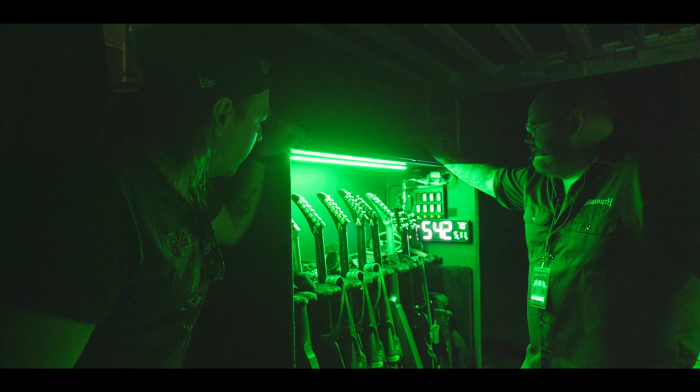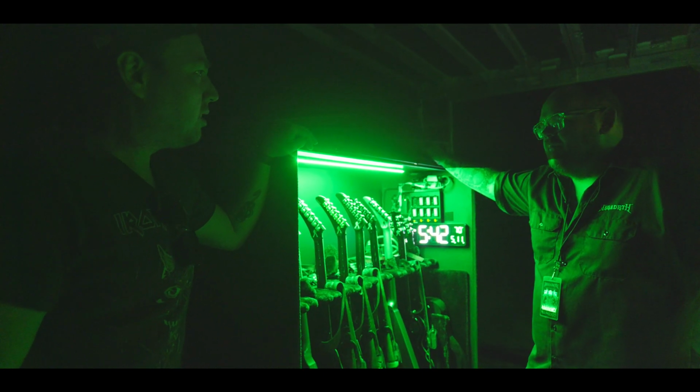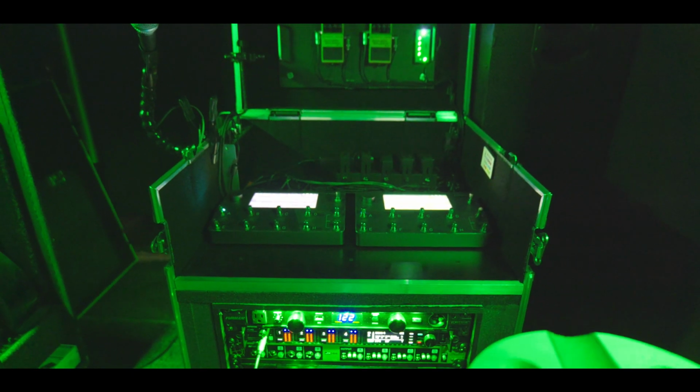Very cool. String gauge. What are we working with? 10 to 52. Nice. Whole step down. And you're running the Quad Cortex as well. Yeah. So what is it about the Quad Cortex that Dave just said this is the one? I dialed in sounds that he liked, and he was good with it.